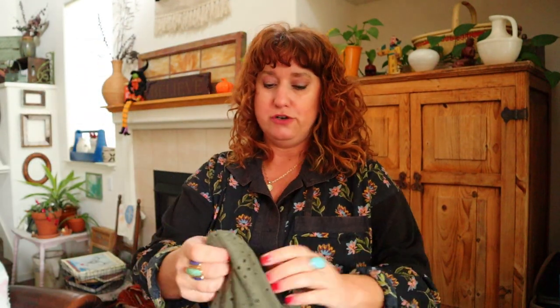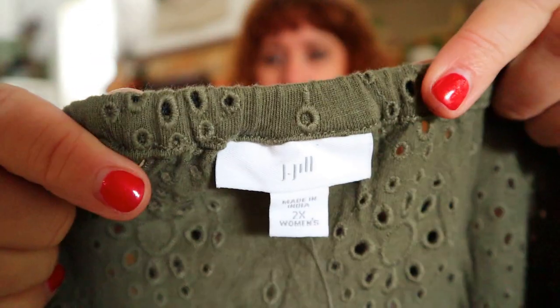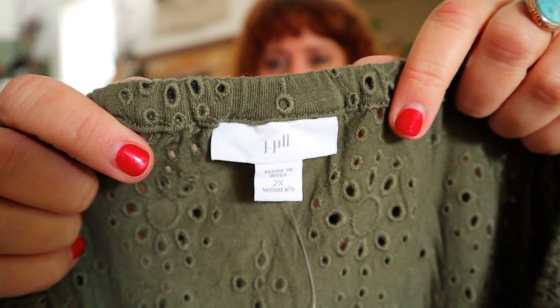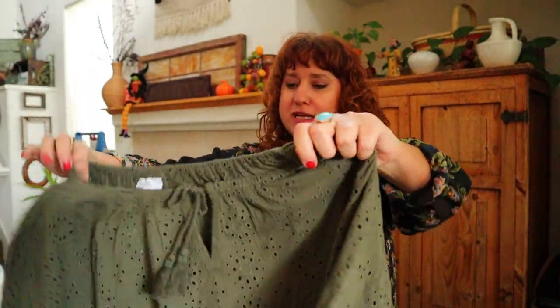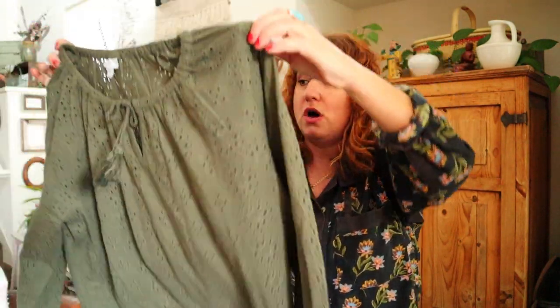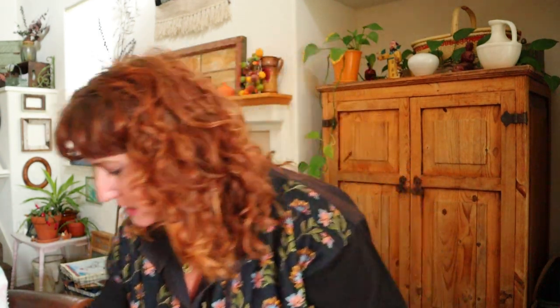This is new with tags J. Jill plus size. That to me is like reseller gold, because J. Jill is a good brand and it's a plus size. You know, size XL and above do the best in these brands, and it's new with tags, and it's a great style. Classic peasant top with a tassel, and it's all eyelet. That'll sell, you guys. That'll be an easy $30.